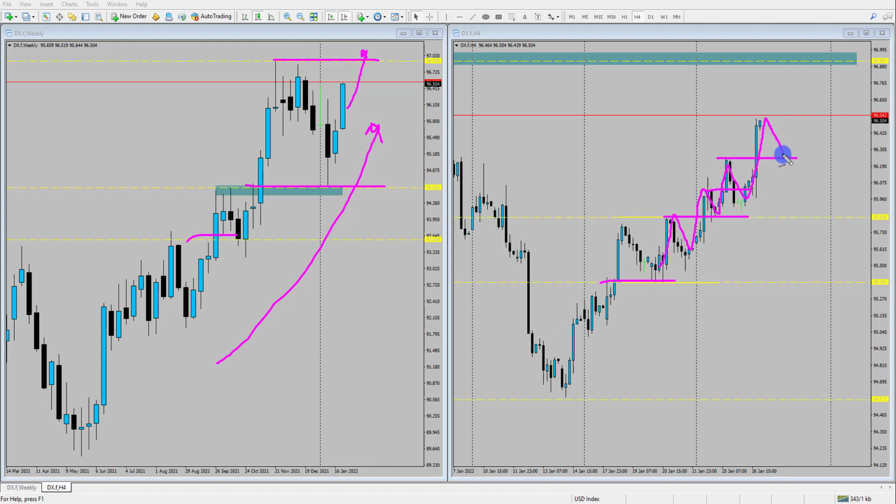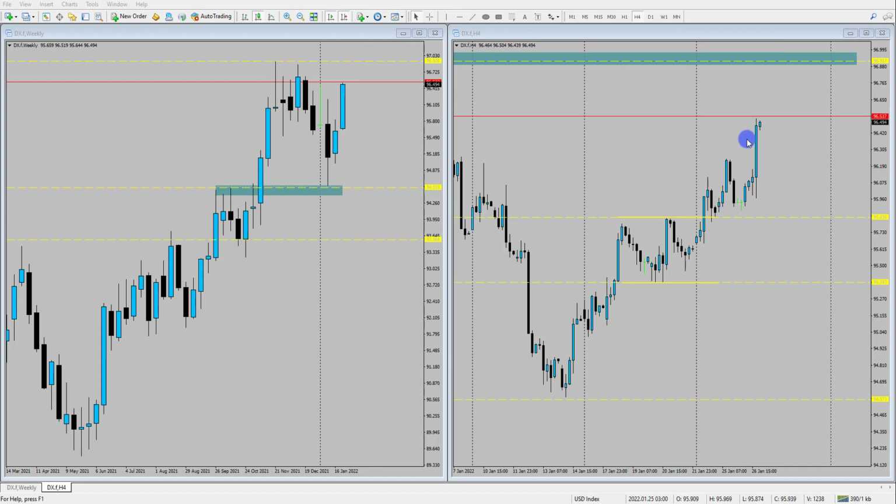If price pulls back into this 96.20 area, the previous structure high, and buyers come back into the market, that could be ideal to see longs re-enter the market back up towards this $97 area. So keep an eye on the US dollar. It's definitely remaining bullish. Hikes are imminent. Inflation is rising in the US. Powell did also talk about the fact that the jobs data was pretty good as well.